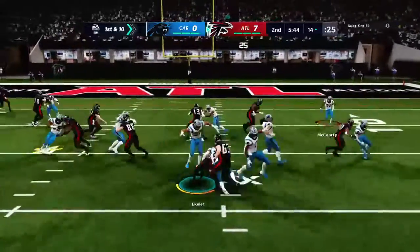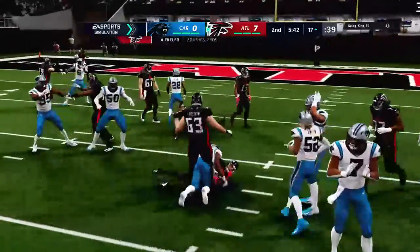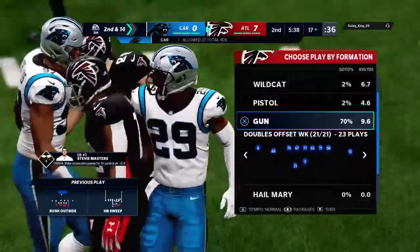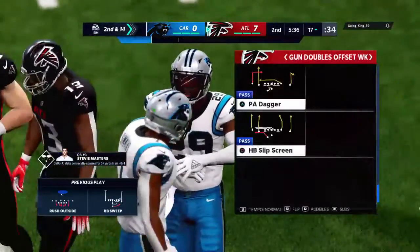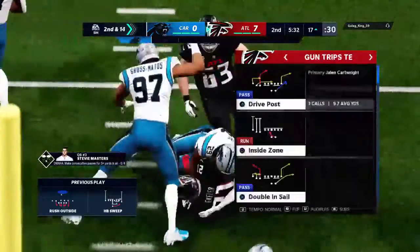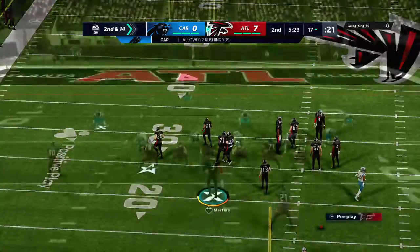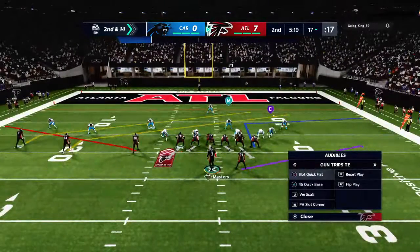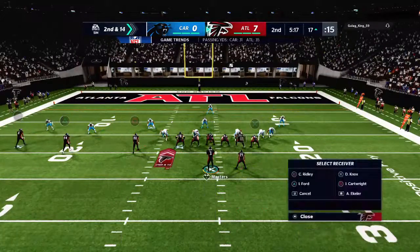Running on first down, Eckler. And this play gets blown up. They'll lose yardage. Back at the 17. It's a loss of 4 on the first down play, 17-yard line. So the first play of the drive lost 4. Now they'll look to move it forward here on 2nd and 14.